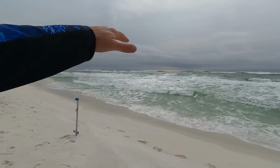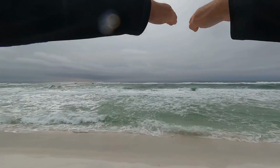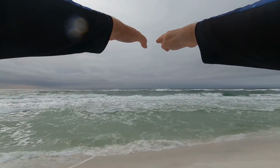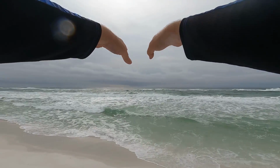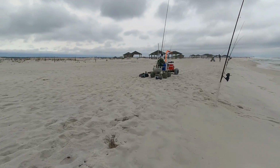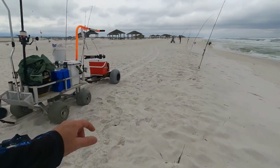So we moved spots. If you want to see the laydown area, it's right in here, right over where the waves are swashing. See how it's kind of laying down? It's real choppy over there. That is not a laydown area. That's your laydown area.